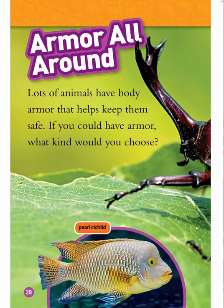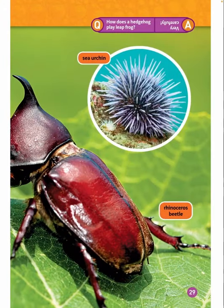Armor all around. Lots of animals have body armor that helps keep them safe. If you could have armor, what kind would you choose? Pearl cichlid. How does a hedgehog play leapfrog? Very carefully. Sea urchin, rhinoceros beetle.